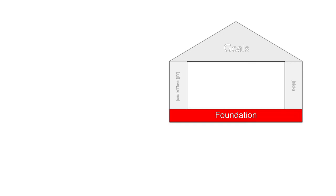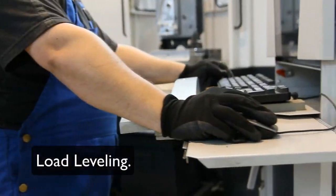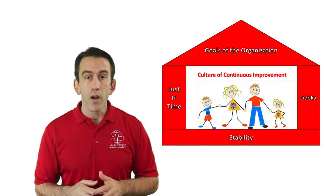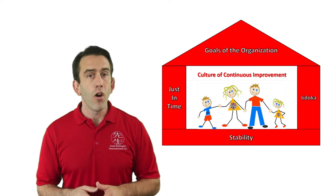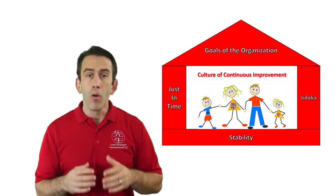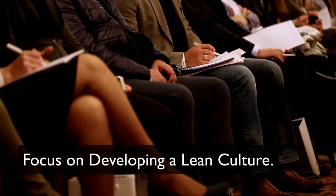The foundation is made up of three key elements, which are standardized work, load leveling, and Kaizen. Combine these elements, create operational stability, and give our home a solid structure to stand on. Like a home, a lean journey needs to focus on developing a lean culture.